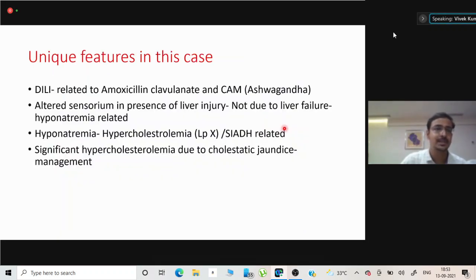The unique feature in this case included drug-induced liver injury, whether related to amoxicillin clavulanate or CAM-induced. The temporal association favors CAM. There was an altered sensorium in the presence of liver injury, not due to liver failure, but due to hyponatremia. Hyponatremia was due to hypercholesterolemia and SIADH, and significant hypercholesterolemia was due to cholestatic jaundice. The management was done with LDL pheresis.